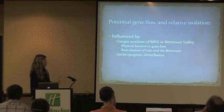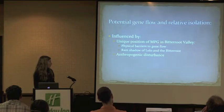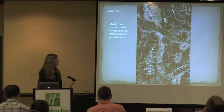The position of the MPG in the Bitterroot Valley. There are physical barriers to gene flow. There's the rain shadow of Lolo and the Bitterroot. And there's anthropogenic disturbance that is inhibiting gene flow or allowing it in certain cases.